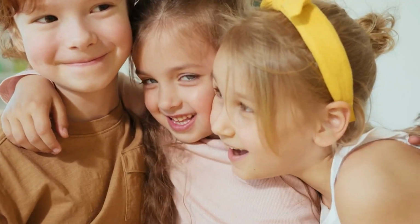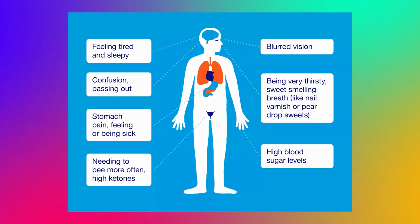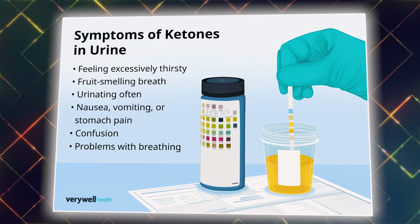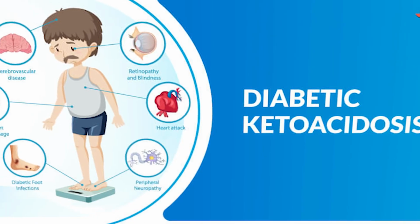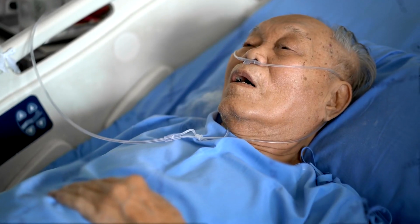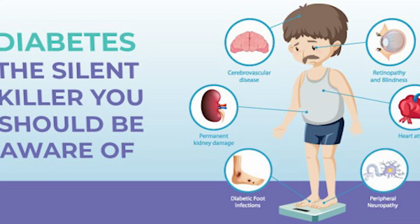For approximately 1 in 3 children, the initial signs of type 1 diabetes may be those of diabetic ketoacidosis, DKA, a potentially life-threatening condition. DKA occurs when excessive ketones build up in the body, causing acidosis, which requires immediate medical intervention. Symptoms of DKA include a fruity smell on the breath, dry or flushed skin, nausea or vomiting, abdominal pain, difficulty breathing, confusion and trouble concentrating. Over time, type 1 diabetes can lead to various complications, resulting in additional symptoms.